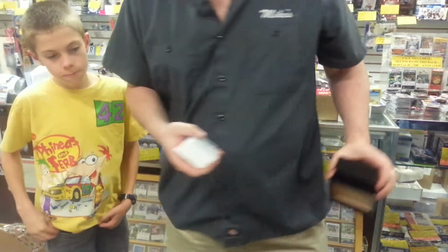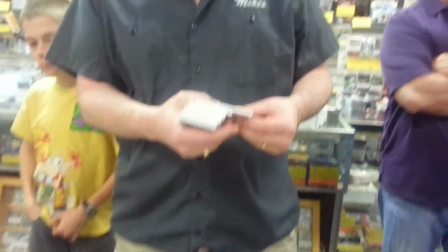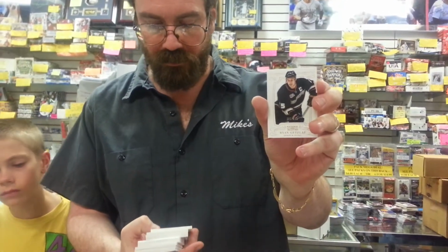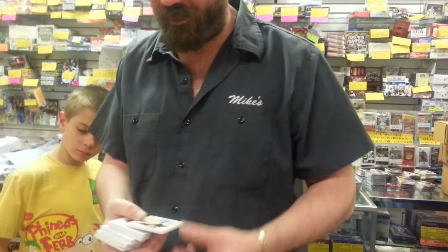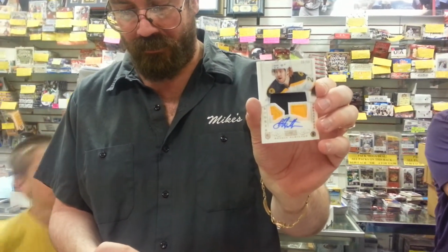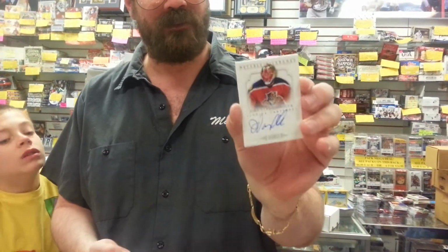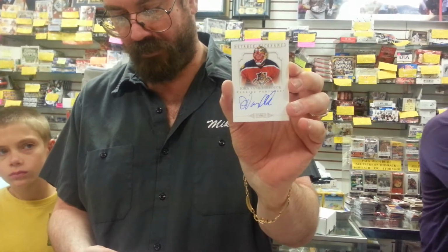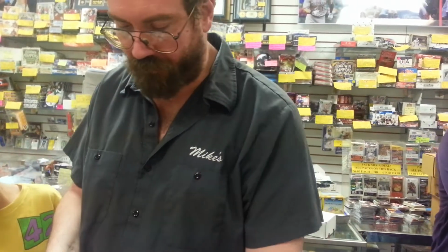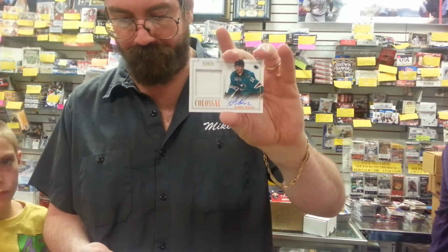Unbox coming up. Plates on the bottom. All right, we're starting it off with a Ryan Getzlaf, numbered out of 199. Doogie Hamilton, numbered out of 99. Nice. A nice Beezer autograph that is not numbered. From the Sharks, Mr. Patrick Marleau, Colossal autograph jersey card.